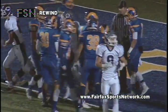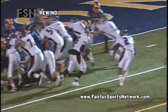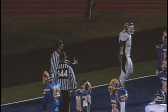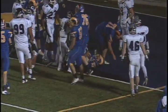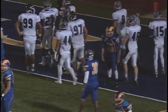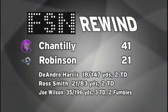Sims, on the very first drive of the opening second half, 65-yard drive, he gets a 2-yard touchdown. Then Smith again on the next drive, 85 yards this time, he gets a 3-yard touchdown, and they were up 38-14 before anybody knew it. Wilson would get another chance. 3-yard touchdown there, ending a 76-yard drive and making it 38-21, but that would pretty much be it for Robinson, as Chantilly would tack on another field goal, win this one 41-21.